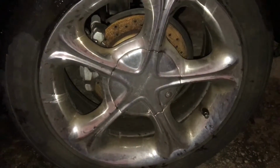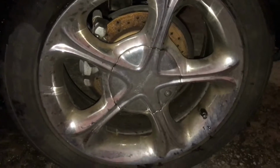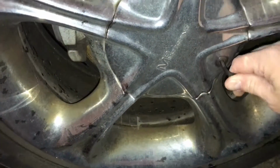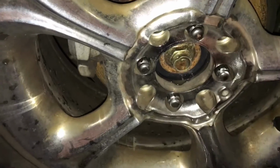These rims are just the worst. They're big, chrome, heavy, ugly. They have this stupid center cap here that you need a wrench to take off just to get to the lug nuts. This thing will never come off.